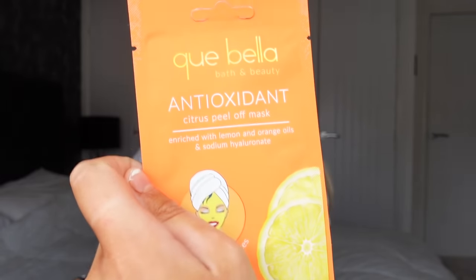And then this one. This is what you want to put on when you wake up in the morning. This is an antioxidant citrus peel-off mask with lemon and orange oils and sodium hyaluronate. Brightens and hydrates. And maybe I should be putting that on instead of the avocado one. And then see these ones, the big ones that you get. It's like the Vitamin Glow. And they're like pure glittery on your skin.